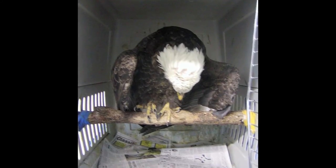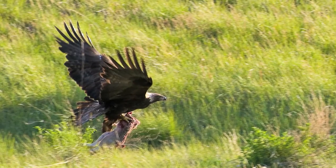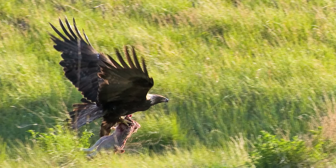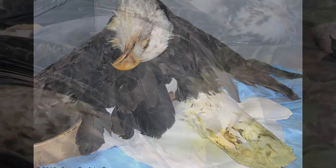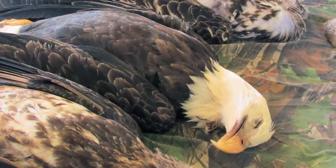Effects of lead has been documented. Low levels can impair motor skills, cognitive ability. In the case of an eagle, it could be the difference between an eagle being able to catch a jackrabbit and not. In higher doses of lead poisoning, we see renal failure or kidney failure. You'll see wing droop. At that stage, the birds are acutely poisoned.